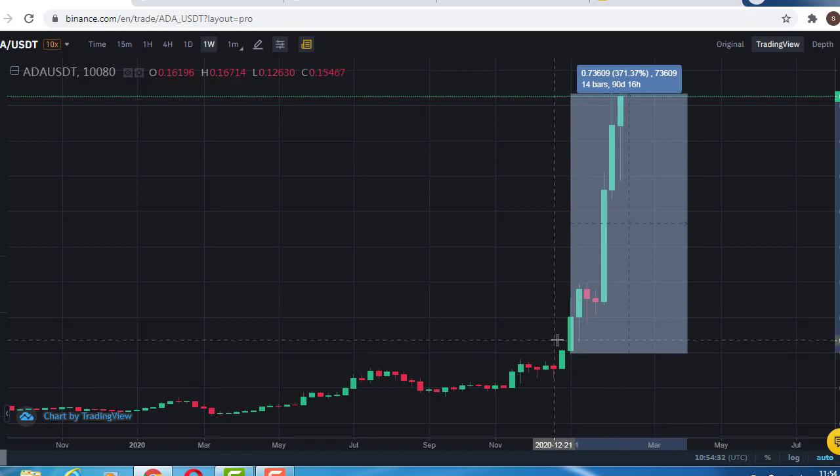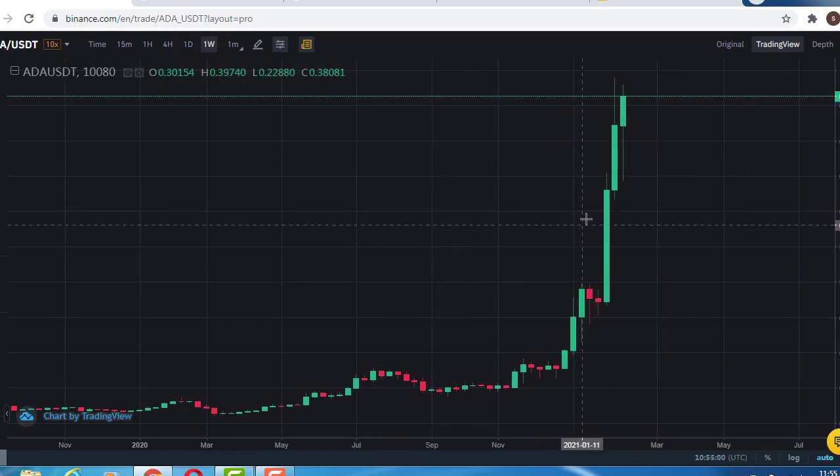Now the question is, is it too high to buy Cardano at this point? The answer is no. It is still the right time to buy, but you have to position yourself in such a way that you don't enter at the end of an impulse. We wait for a retracement in the market, then when the retracement has ended, we enter the market to ride the impulse. So I'm going to do a brief technical analysis here and then show you where you can position yourself and what will happen after the analysis.